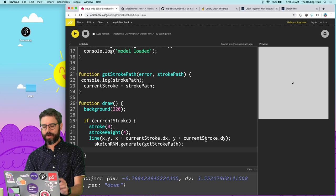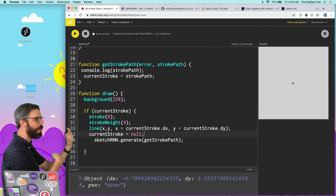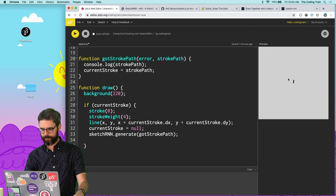But what I also want to do, if I'm asking for the next one, is set current stroke to nothing again. Let me just clear that variable. So the draw might continue to loop, but it won't keep drawing that same stroke over and over again until a new one comes in and fills that variable. So I think now, if I run this, we're going to see the following.